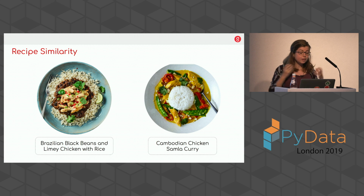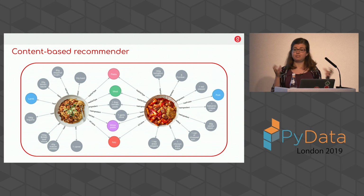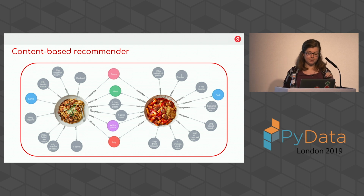So with the taxonomy that we created, that I discussed, what we actually decided to do was to upload it to a graph database called Neo4j. A graph database is just a different way of storing data. You store everything in relationships. So you say, spaghetti bolognese has ingredient tomato paste.